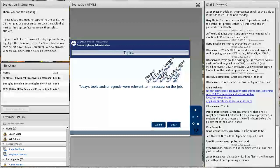In Asia and Europe, they use their wheel tracking test, which is not like the U.S. I think most people in the U.S. like to use the Hamburg wheel tracking test. So these can be used. We've seen some really good results even with the Hamburg wheel tracking test, both in the dry and wet mode. But there's no official, specified requirement that's been approved by AASHTO.